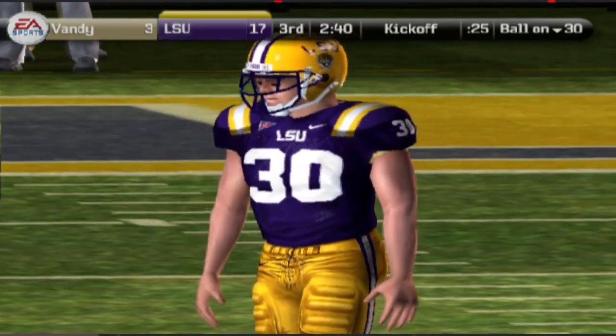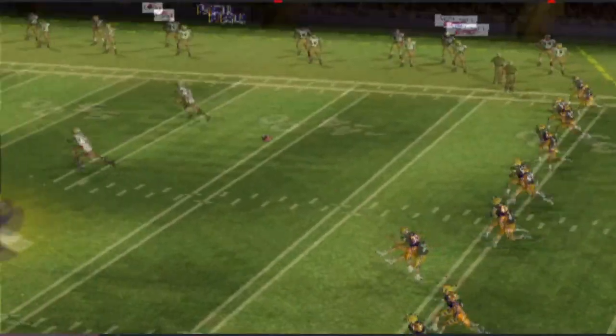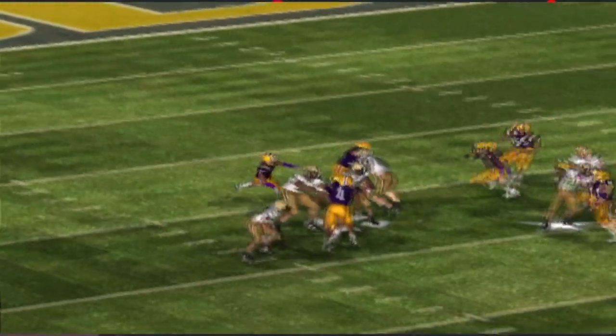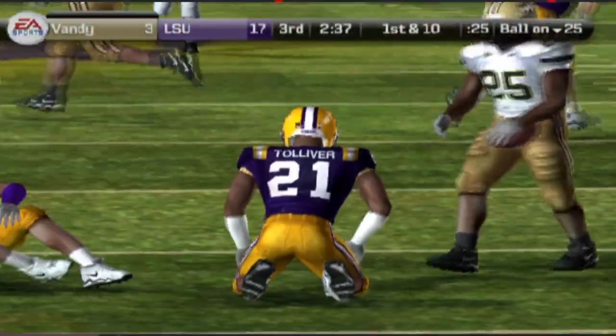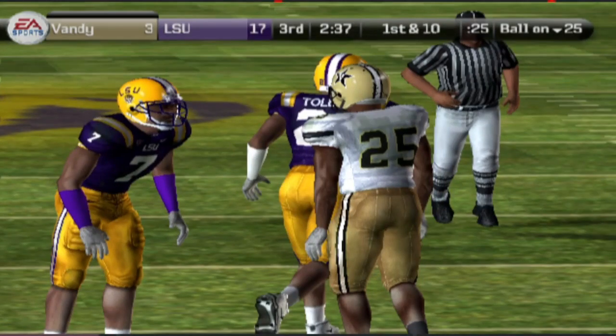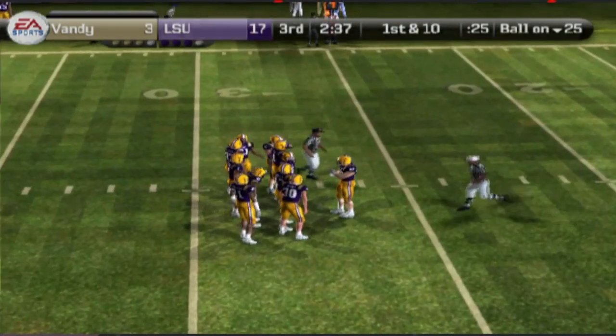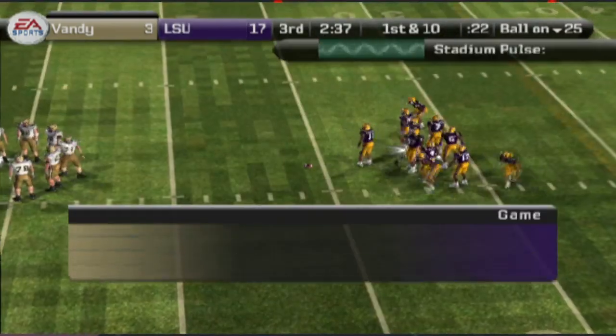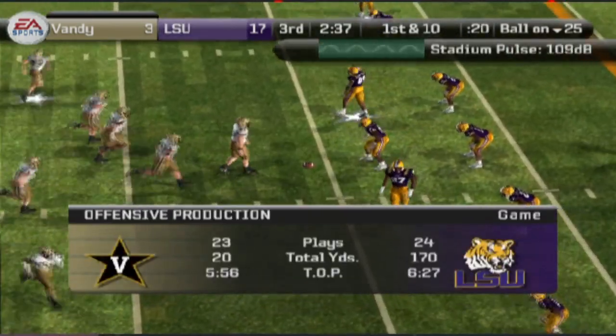LSU to kick this one off. Norman and Graham back deep to return. He just drills this one. Graham fields it in the end zone. He jukes him. The defense did a good job against him the last time they had the ball, forcing the punt. But remember, they had given up quite a few yards before forcing that punt. They might not be so lucky this time. The offense will start at the 25.